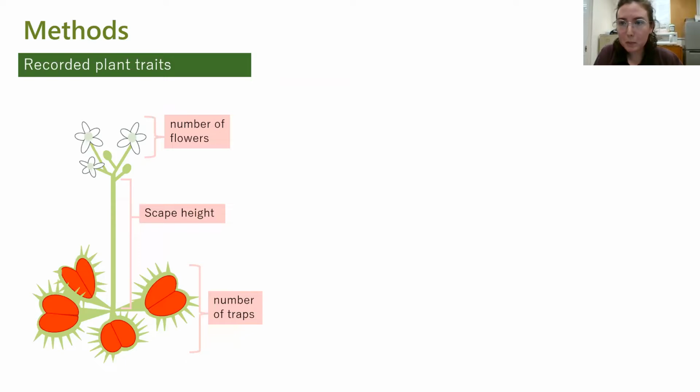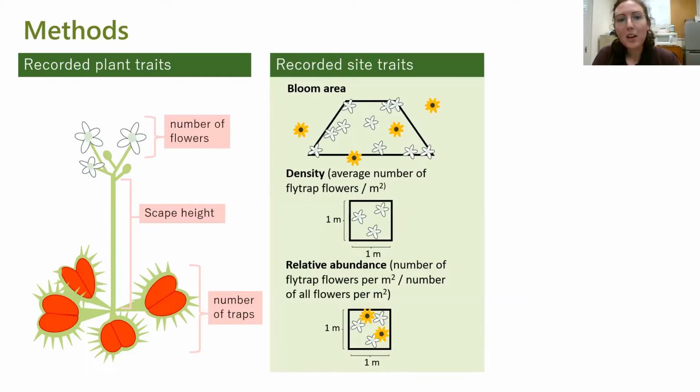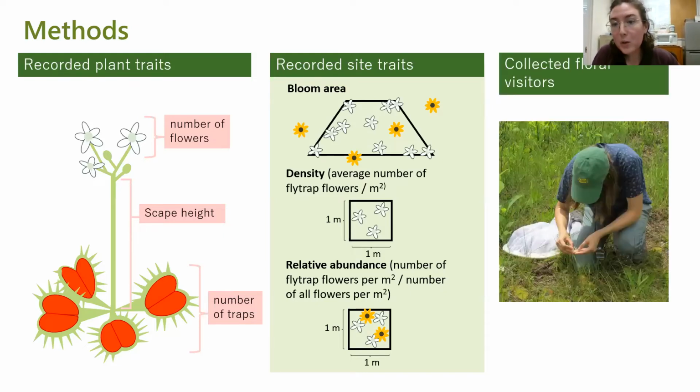We also recorded certain plant traits to see how plants were doing in these different sites with different amounts of time since the last burn, including the number of flowers, the height between the flowers and the traps, the number of traps. I won't get into this too much, I probably should have taken this out because it's a lot of words, but we also recorded site-specific traits like the area that the flytraps were observed blooming, the density of individuals, how the density of the individuals relates to other flowering individuals. And we also collected floral visitors to make some inferences about differences in pollinator communities of flytraps between these different sites.